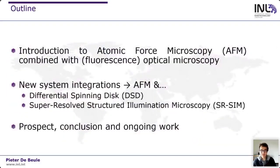Okay, so the outline of my talk is I will talk about our work on combining atomic force microscopy with various kinds of fluorescence optical microscopy. I will focus today on the 2 system integrations that we have been working on over the last almost decade. So I will talk today about integrating AFM with differential spinning disk microscopy and with SIM microscopy.